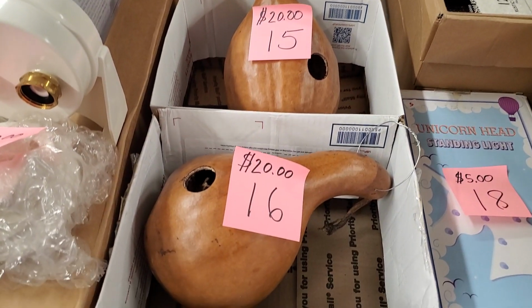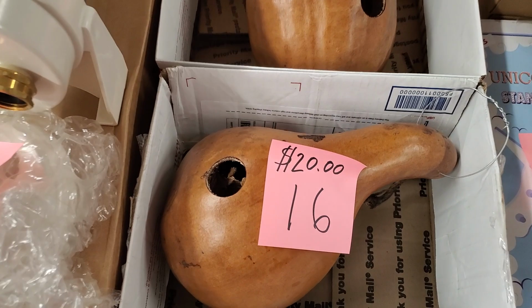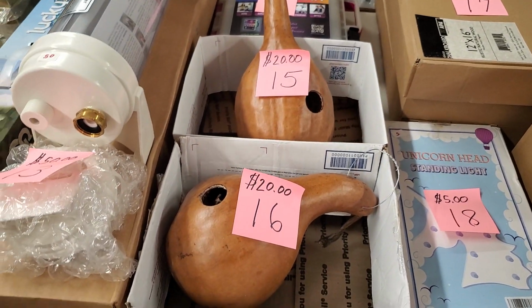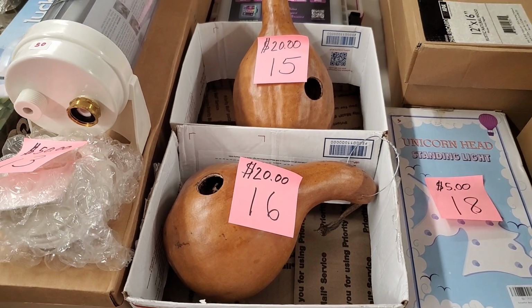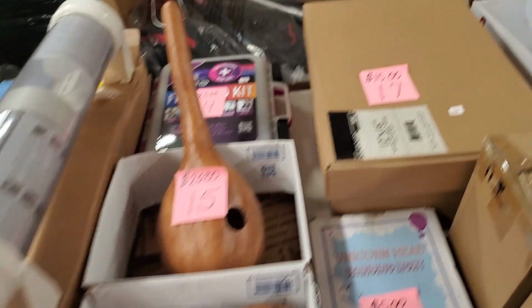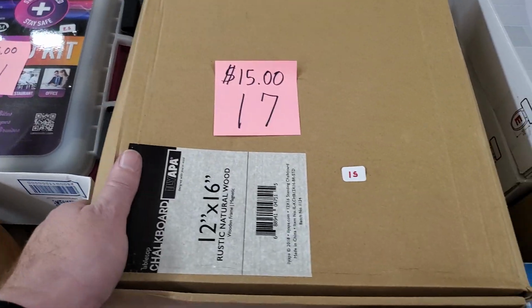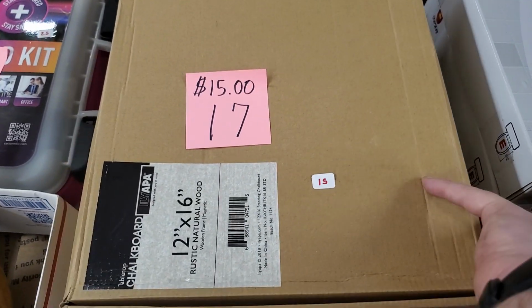Number 16 is a cute fat birdhouse gourd for $20, and it does have holes in the bottom so that the water drains out of it, but it's perfect for nesting birds. Number 17 are really awesome tripod chalkboards. They are metal. They are a tripod.